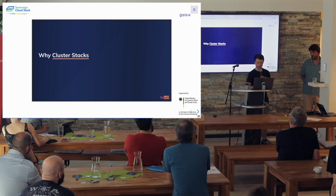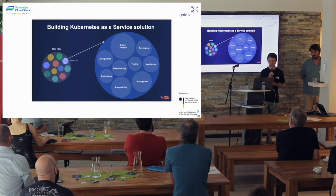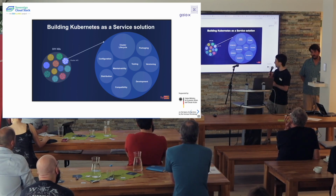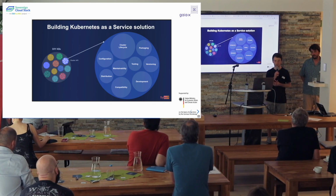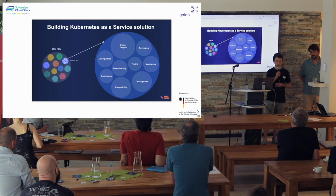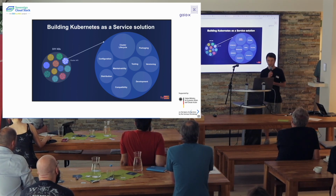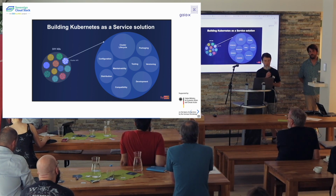So why do we think cluster stacks are necessary? If we want to build a Kubernetes as a service solution, there are lots of things that we need to do. So you see there, you have the lifecycle of the cluster. Of course, you need to provision your servers. You need to update them. But then at the same time, you have a lot of configuration on multiple layers. And this configuration, you obviously need to build it. You need to test it. If it works, you can maybe package it, you can release it, and you can ship it to the users of your solution.